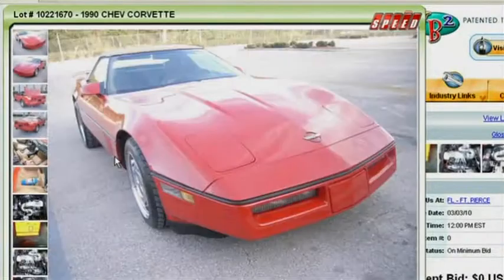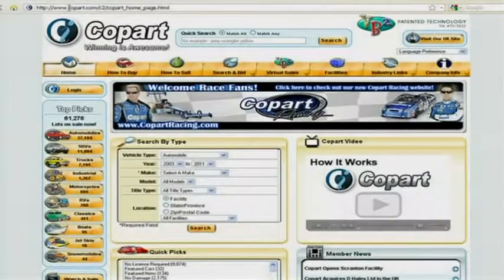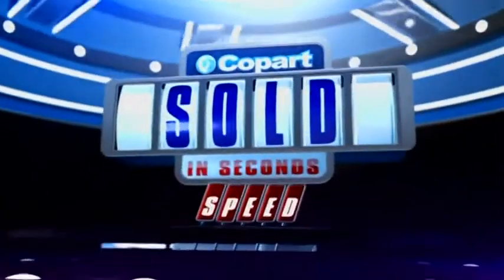Interested in getting in on the Copart bidding action? Registration is easy and anyone can do it. Just go to Copart.com, click on How to Buy, sign up, and within seconds you'll be searching for your next vehicle.